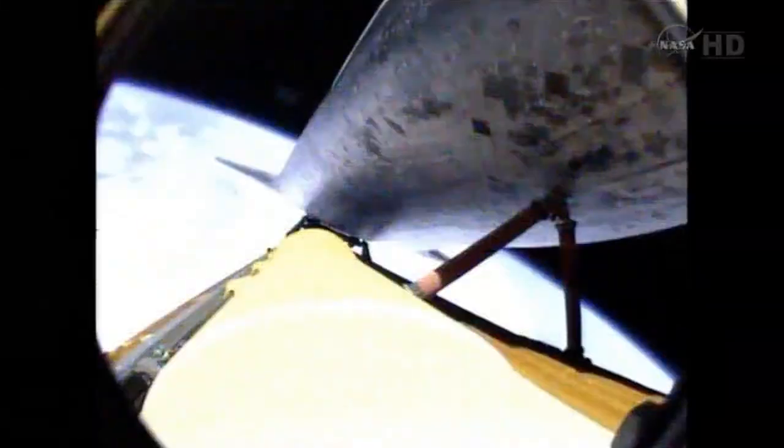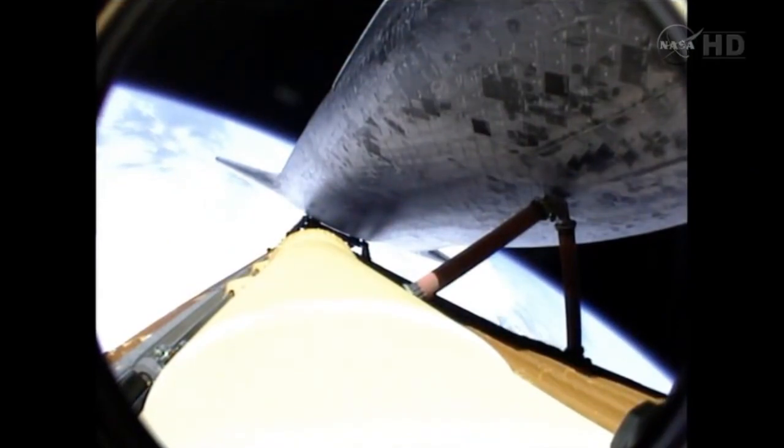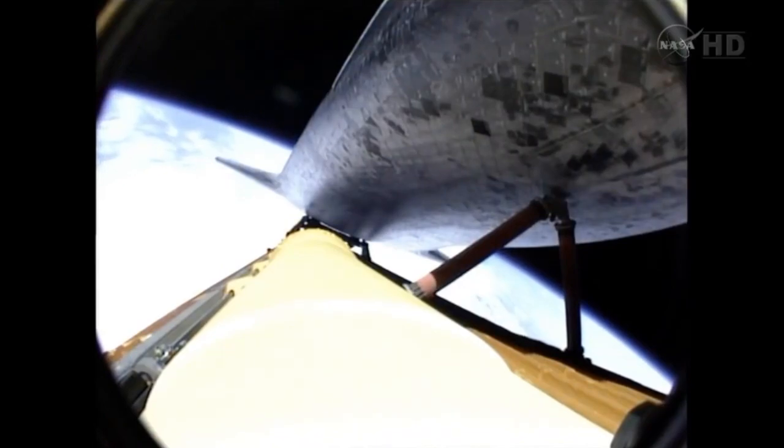The main engines will soon be throttling down once again to limit the stress on the shuttle and its 4 crew members to that of 3 times the effective gravity. Atlantis currently traveling at a speed of more than 4 miles a second. 1 minute of powered flight remaining for Atlantis.